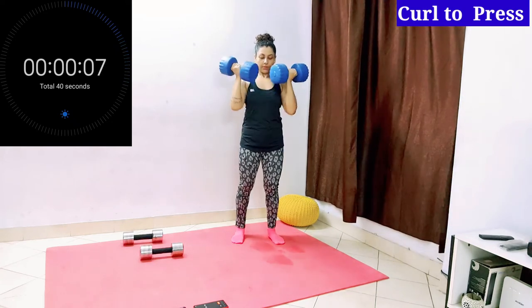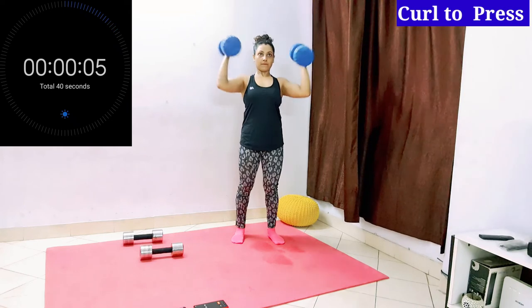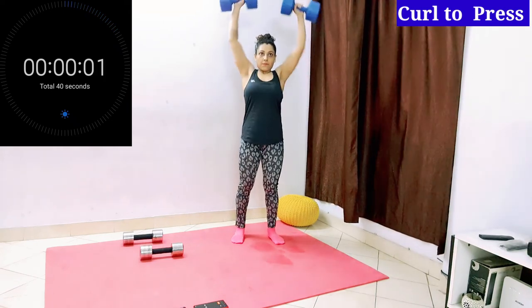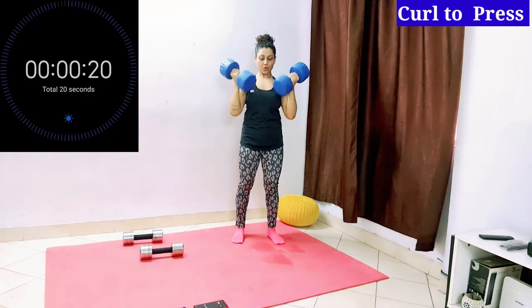Dumbbell curl to press is a free weights exercise that primarily targets the biceps and to a lesser degree also targets the shoulders and triceps.